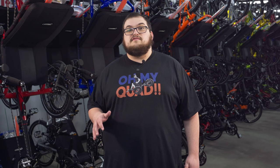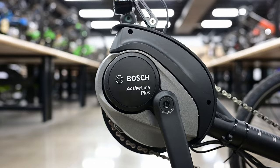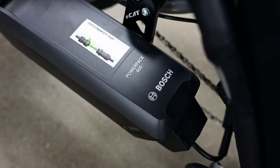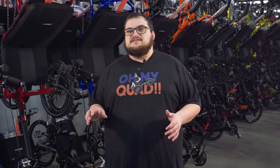If you do decide to go with a motor, we offer a couple of options here. We have the traditional, from the factory, ECAT upgrade. It gives you a Bosch Active Line motor and 400 watt hour battery. This is your traditional Class 1 motor with a speed limit of 20 miles per hour, built in with a torque sensor and gives a natural feeling power assist to your pedaling effort.